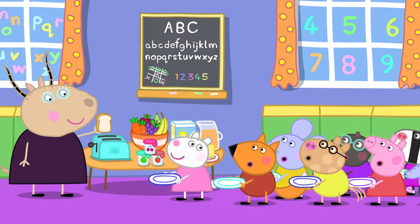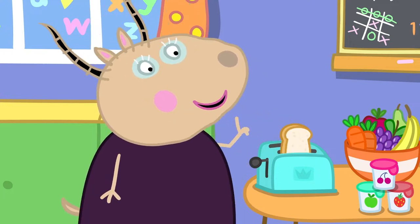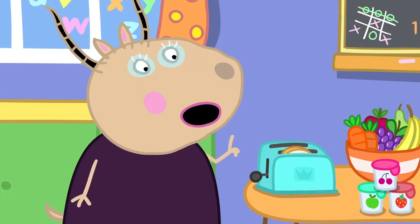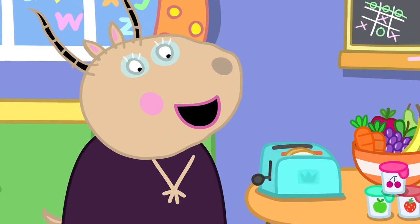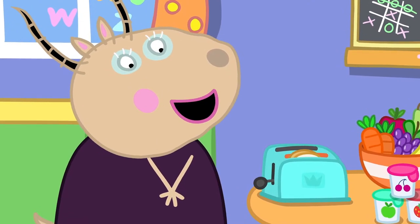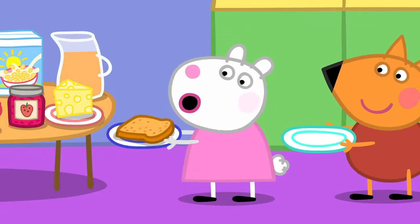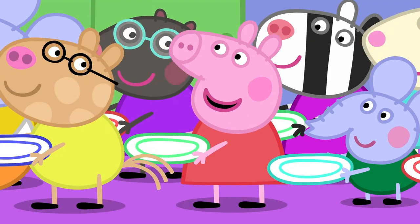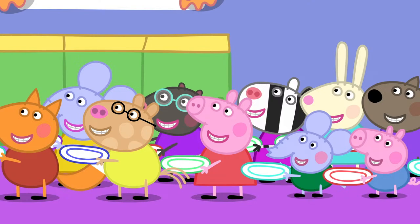No, thank you. Okay, the bread goes in here, and we push this lever down. The toaster gets very hot, so please do not touch it. And wait for it. It's coming any minute. Hopla! Ooh! Caught it! Wow! Can I have toast, please? And me! Everybody wants toast for breakfast.